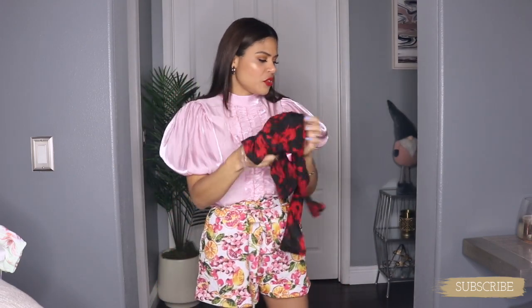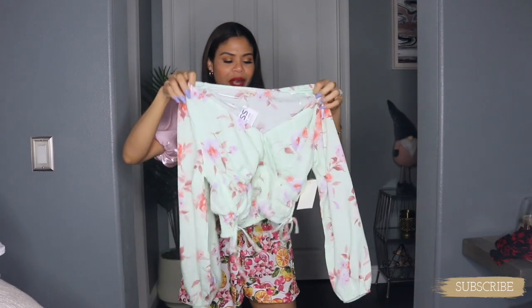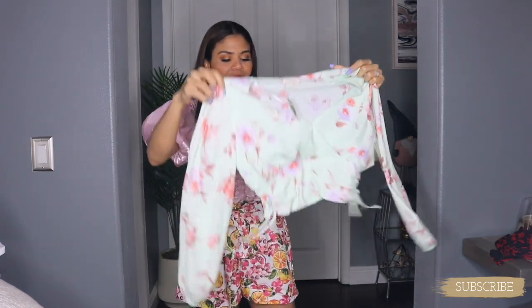You're going to see me try on this. Super pretty. And this is another blouse. Wow, this is perfect for spring. Look at these beautiful pastel colors. Really nice. And the fabric. This one I paid $12.99.